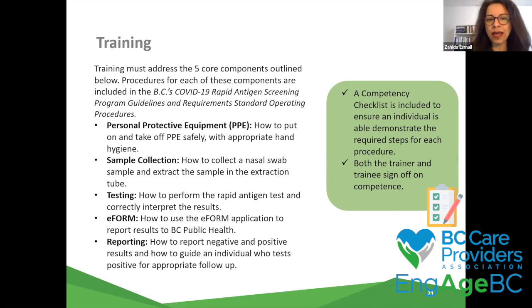Testing, how to perform the antigen test and how to correctly interpret the results. And there are videos online to support this as well. How to use the e-form application to report results to public health. And then how to do reporting of results and how to guide an individual who gets a positive result for appropriate follow-up. In addition, the documents that we have include a competency checklist so that an individual is able to demonstrate that they understand how to perform the steps that are required for each of these procedures, and both the trainer and the trainee can sign off on competence.